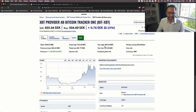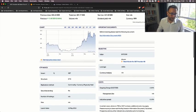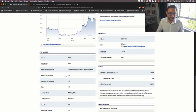If you're in the UK and you see SEK, you wonder what the hell that's all about. It's listed in Stockholm, so it's in Swedish krona. That's the price of it, 504 Swedish krona at the moment, and that's how much it's worth just now. As we can see, this is an ETP, but it's saying this share is XBT, and we'll go into the website later on about that. The structure is an ETN, so it's an exchange traded note.